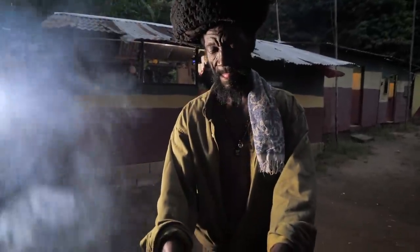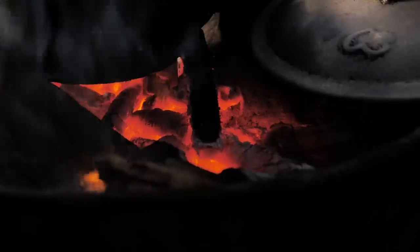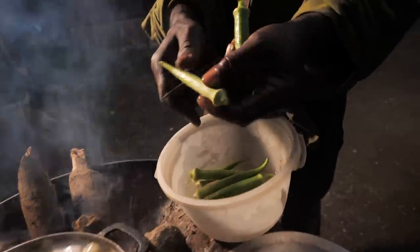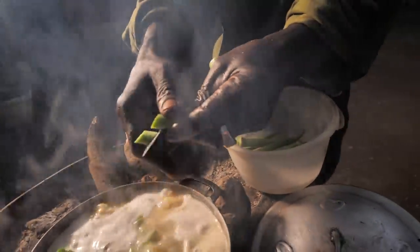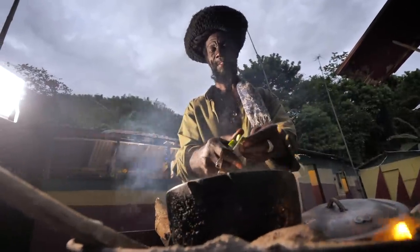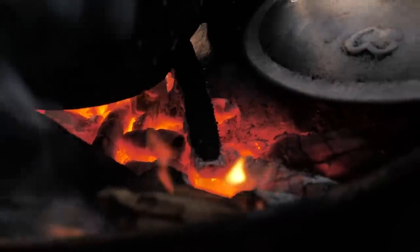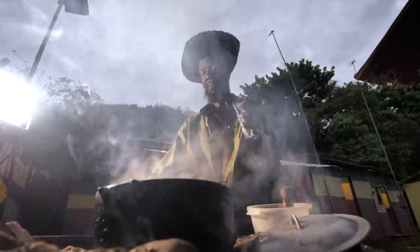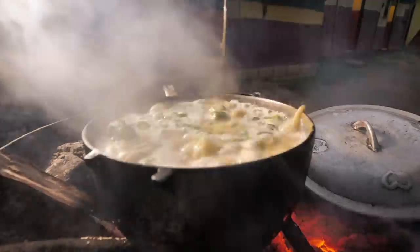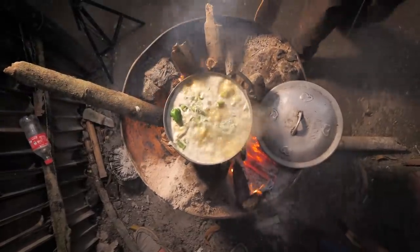Okra. A lot of Rastas talk about the vitality of getting things right out of the ground. That's the way I eat. You have to get good, natural food, man.